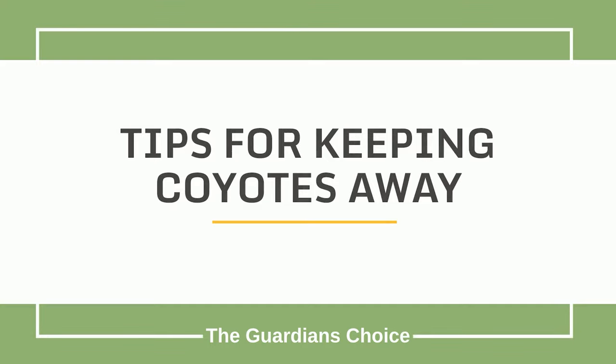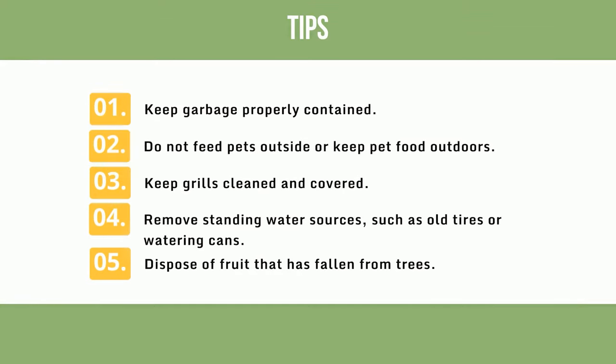Tips for keeping coyotes away. 1. Keep garbage properly contained. 2. Do not feed pets outside or keep pet food outdoors. 3. Keep grills cleaned and covered. 4. Remove standing water sources, such as old tires or watering cans. 5. Dispose of fruit that has fallen from trees.